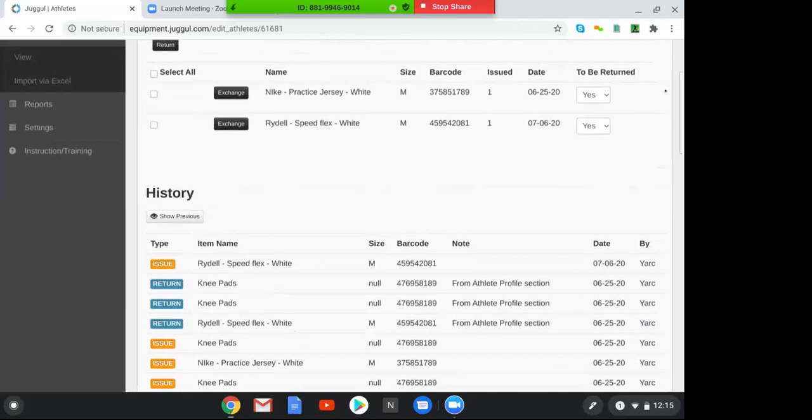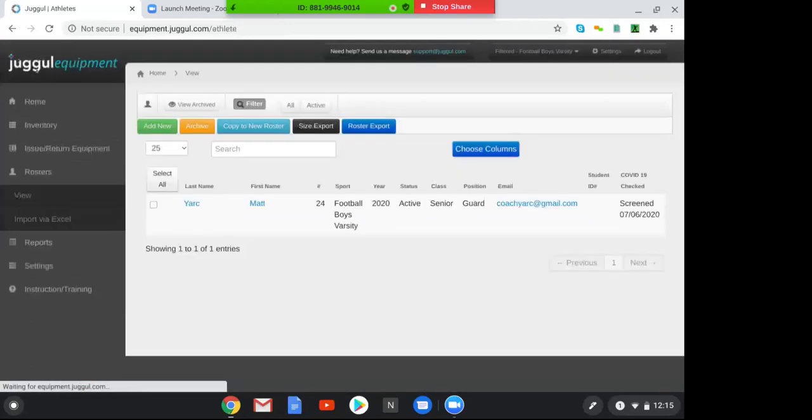And one last thing here also is that when athletes are seniors, they can be archived into an archive list. And that space is unlimited. You can have unlimited archived athletes.